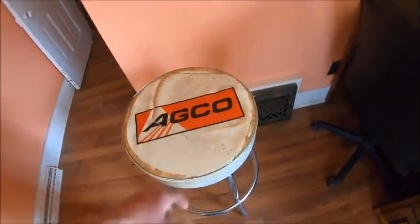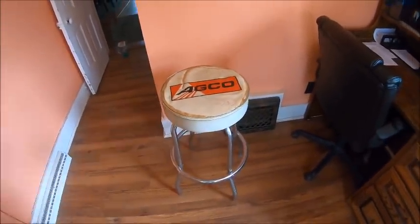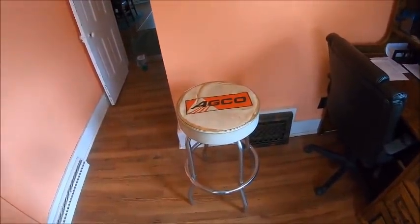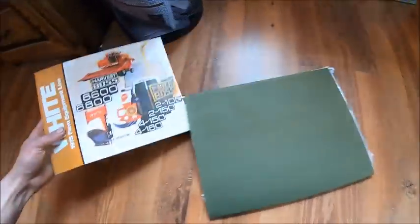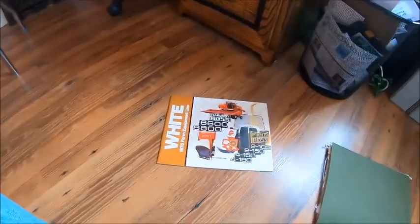You don't really see them. That's actually the first one I've ever seen. I'm sure there's more around, but that's the first one I've ever seen. So, and we'll get at least one brochure in. We'll see how long it takes us to get through this.